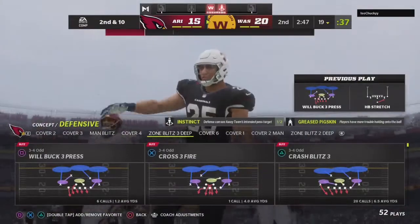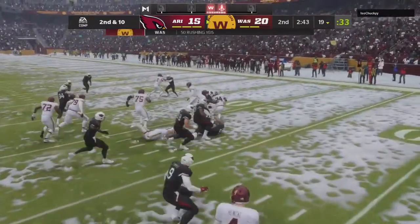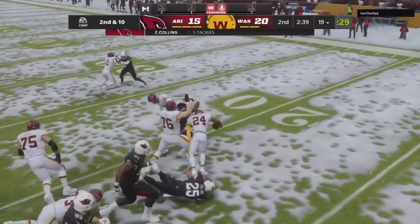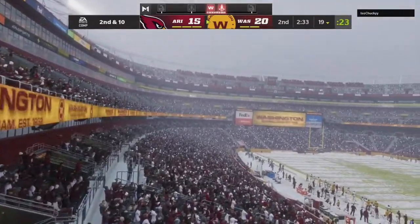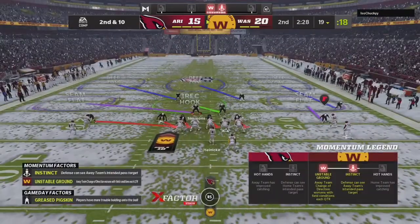No gain on the play. It'll be 2nd down. I would think as a play caller, you want to look for some quick hitters to your tight end, any type of a route to replace where that linebacker was, because when you saw the speed with which he reacted and stuffed that play, maybe use that speed against him in the future. So after the run for no gain, here's 2nd and 10.